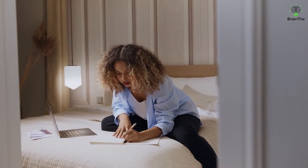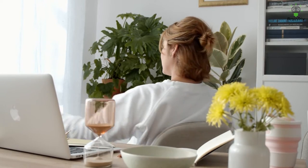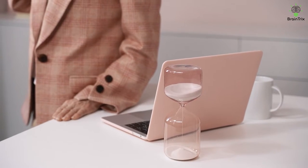Suppose you are working on a task that doesn't intrigue you, but your timer will get you through it because your mind will keep reminding you that you have to push through 20 more minutes, and then you can have a break. Alternating work with breaks is a very famous technique that is used to enhance productivity.